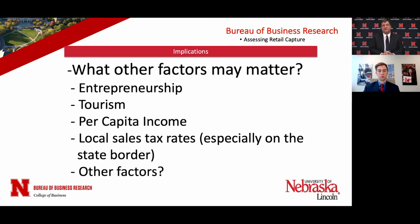Going to the second thing on my list first would be tourism. We built our expected retail activity, our estimate of that, based on the county population. So obviously a county that is more focused on tourism is going to get a lot of spending far beyond what you'd expect just given the local population. And so one thing we need to figure in is identifying which of the Nebraska counties are really the tourism centers and building that into our model of retail capture.